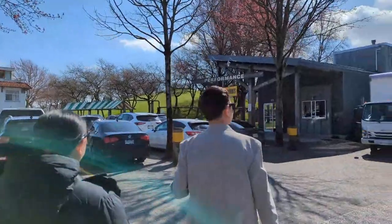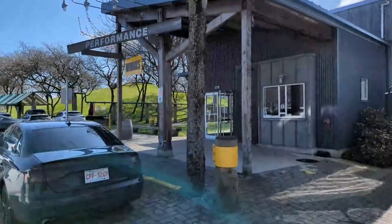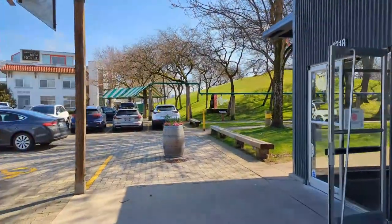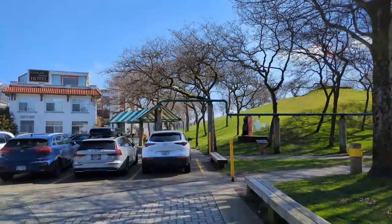Walk over here. Here's the Performance Works Theater. There's lots of different theaters in the area around here. It's just going to get quiet for a few minutes as we walk through Ron Basford Park and over to the Sea Village. Just showing you parts of Granville that you might not be aware of as well.